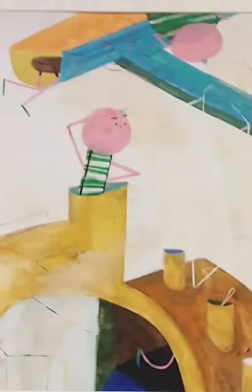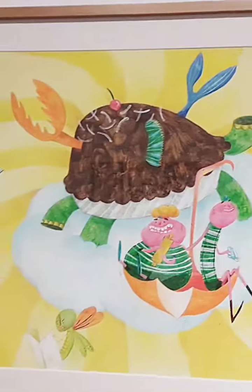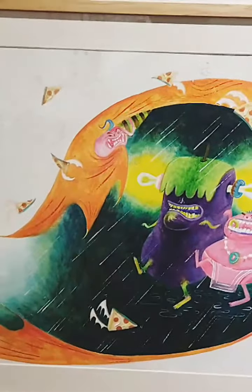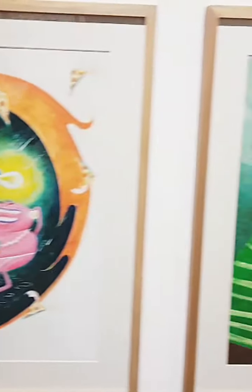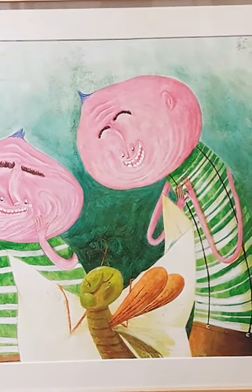This illustrator has a very interesting name. His name is Bruce Imnada. Or is it a she? I don't know. First time I've seen that kind of name. His characters are quite interesting as well. They have big onion-like heads and thin, spindly arms.